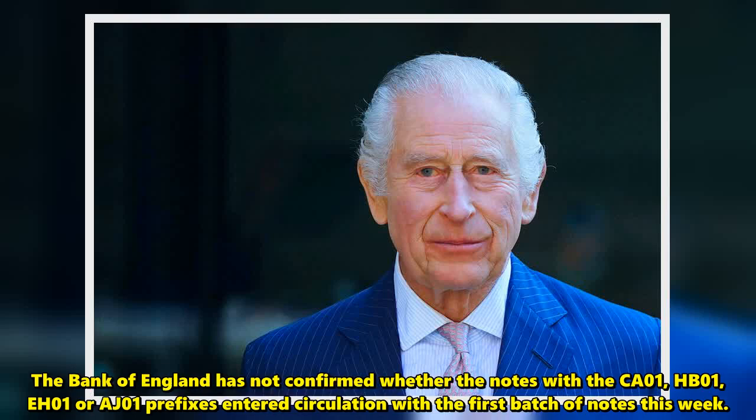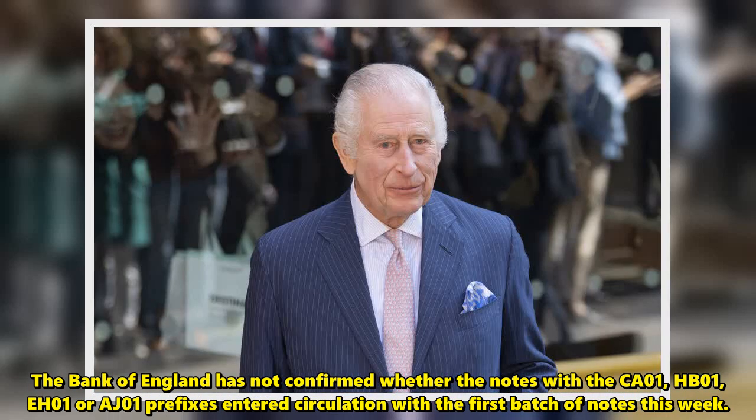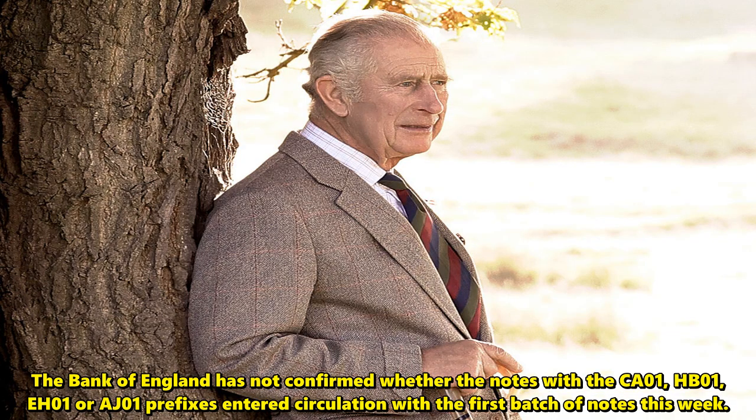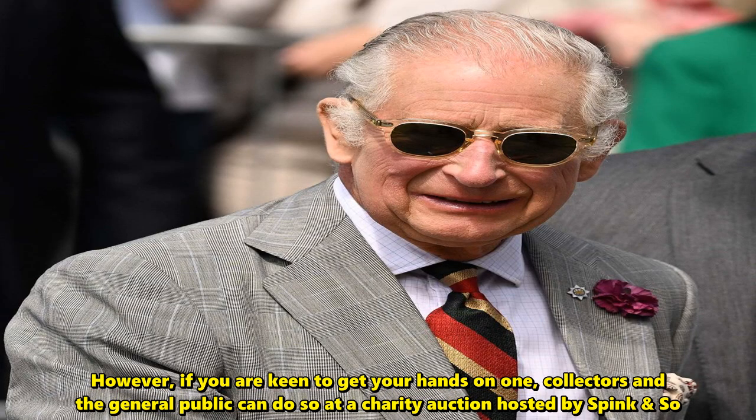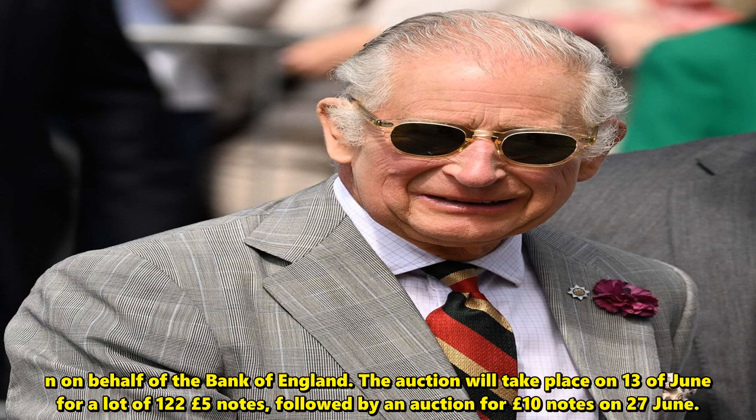The Bank of England has not confirmed whether the notes with the CA01, HB01, EH01 or AJ01 prefixes entered circulation with the first batch of notes this week. However, if you are keen to get your hands on one, collectors and the general public can do so at a charity auction hosted by Spink on behalf of the Bank of England.